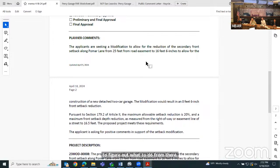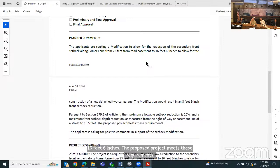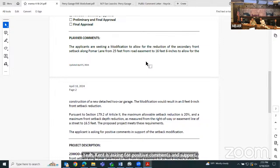The applicants are seeking a modification to allow for the reduction of the secondary front yard setback along Pomar Lane from 25 feet to 16 feet, 6 inches to allow for the construction of a new detached car garage. The modification would result in an 8 foot, 6 inch front setback reduction. Pursuant to the article, the maximum allowable setback reduction is 20%, and the maximum front yard setback depth reduction as measured from the right-of-way or easement line is 16 feet, 6 inches. The proposed project meets these requirements. The applicant is asking for positive comments in support of the setback modification. It doesn't say that because they're going to the MPC.